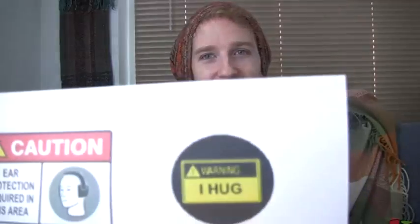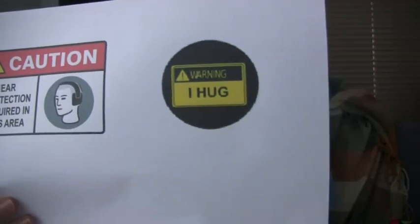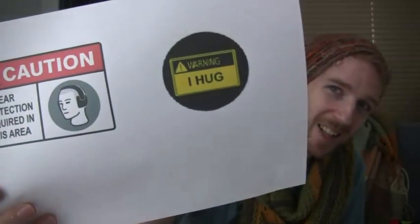When I'm in company and I'm being outgoing, I can be quite loud. But the rest of today I shall go and sit in silence and just knit, and it'll be lovely, and I shall rest my poor voice. And the other one that I found, I thought I have to have this as a warning, is: warning, I hug. Because, as I've said a couple of times, big hugs, but only if you want them.